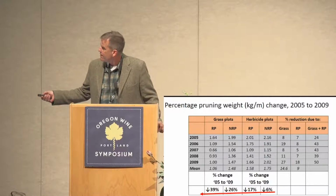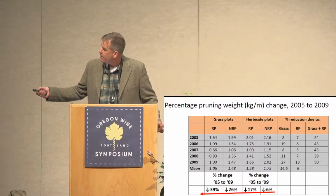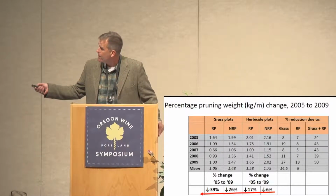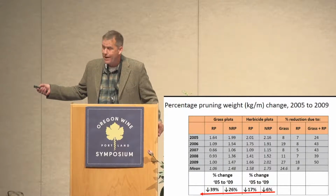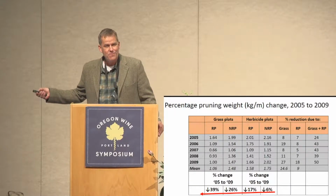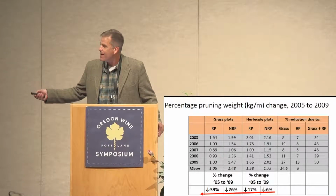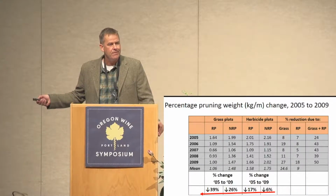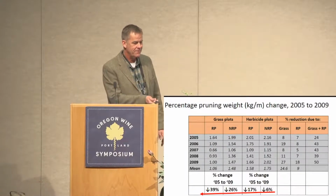This was interesting, and I have yet to this day fully explained it. If you look at what grass does in reduction of pruning weights, 8%. When you look at root pruning, it's 7. That should add 15, but it actually is 24. And this goes on throughout. So we have 11 do the grass and 7 do the root pruning, but when you put them both, you get a 39% reduction. It's interesting.